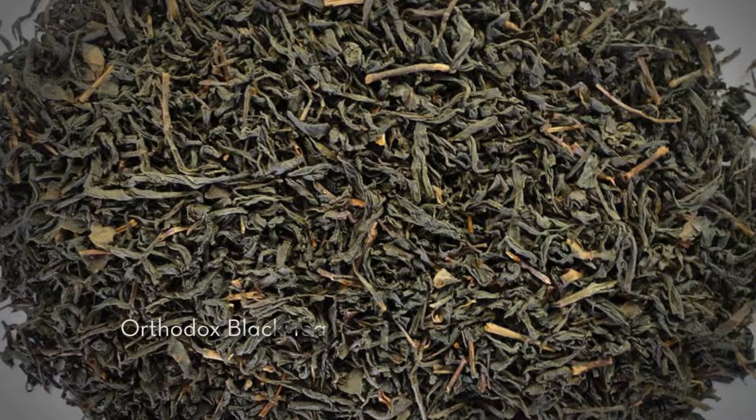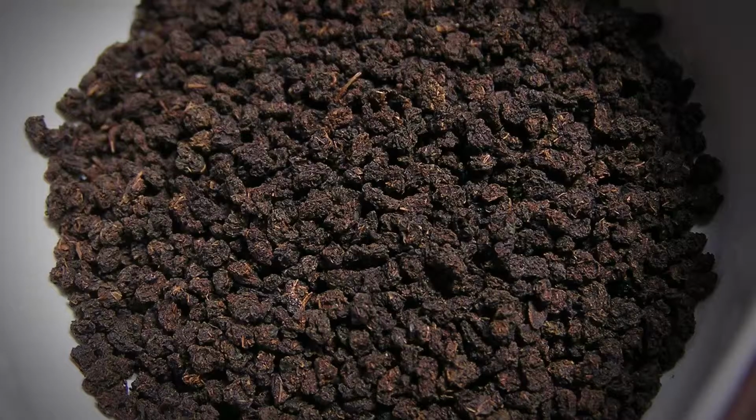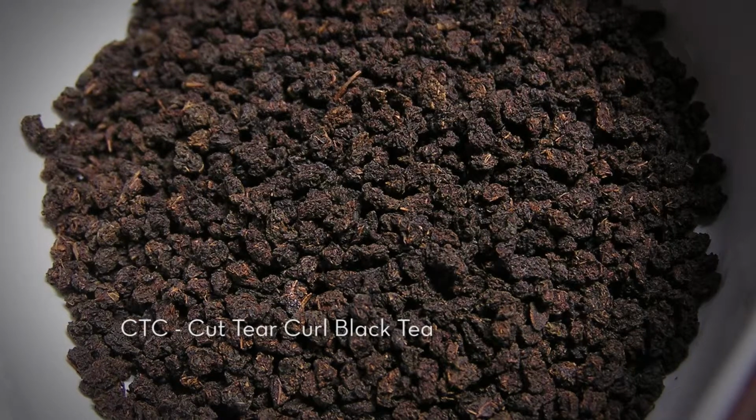There are two main ways of making black tea. You have orthodox, which is the long, wiry whole leaf, and then you have CTC, which is cut, tear and curl. Basically, that means that tea goes through a process and it's minced up to make it small and it's enabled to brew quicker. So you'll find this sometimes in quick brewing teas and in tea bags.